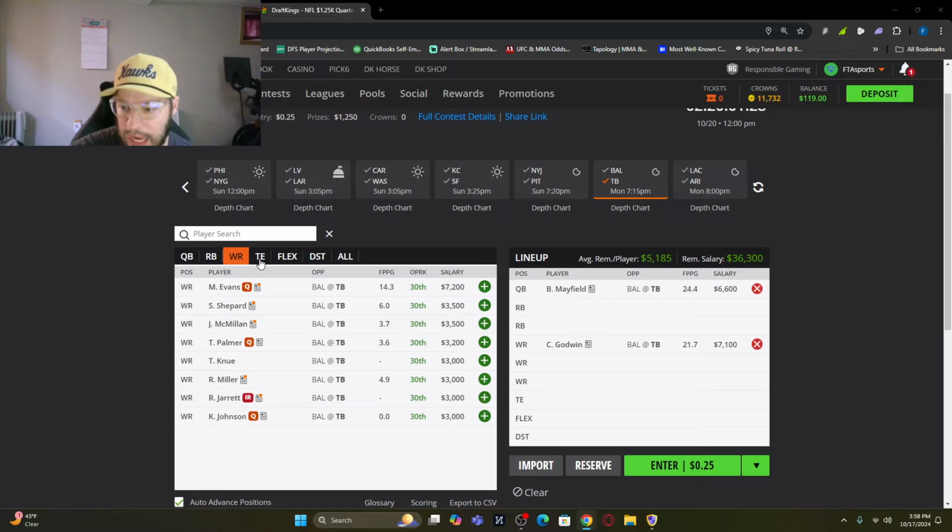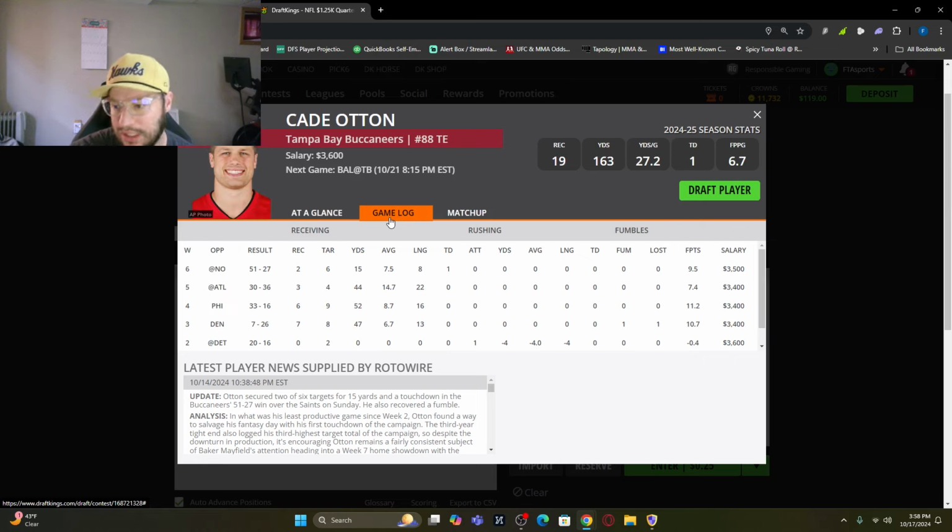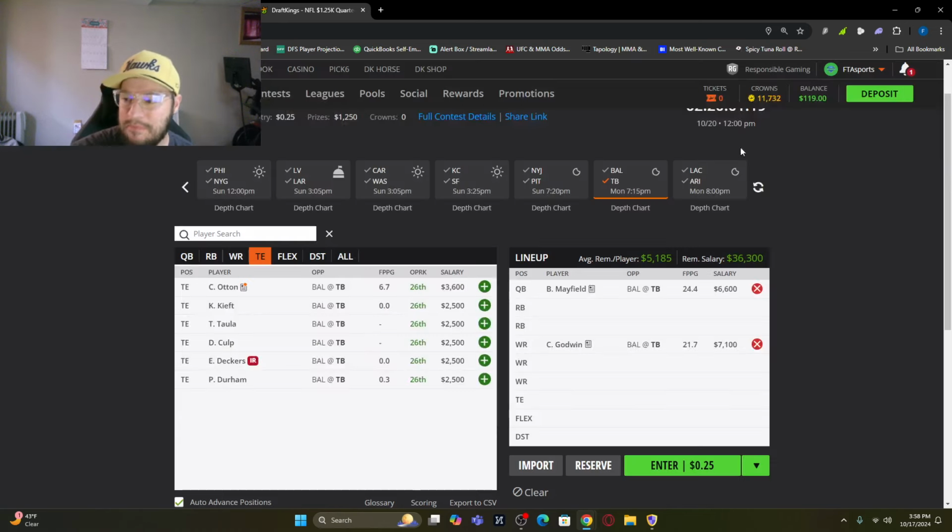Now, you can go with tight end. You go Cade Otton, coming through. He did get a touchdown for us last week, only 9.5 fantasy points, had 15 yards, but did have that touchdown. So this might be a mini stack here.